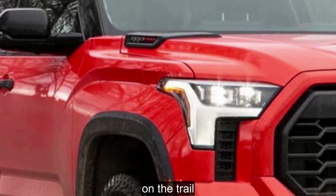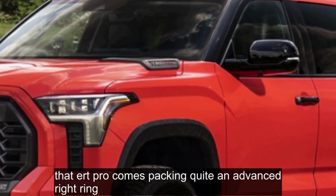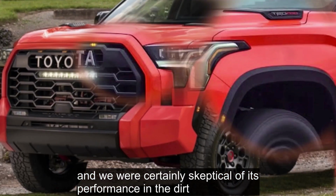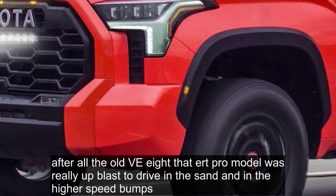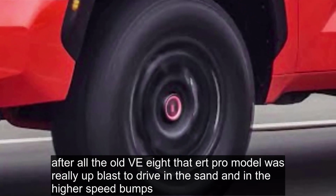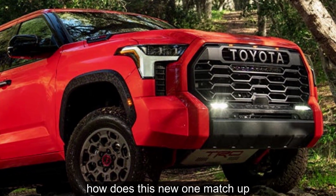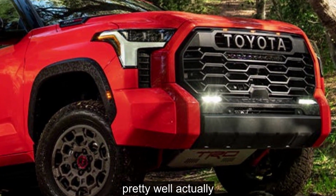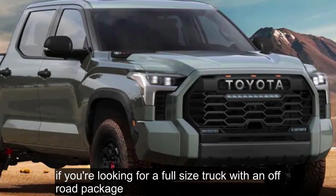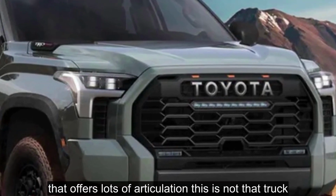On the trail, the TRD Pro comes packing quite an advanced drivetrain. And we were certainly skeptical of its performance in the dirt. After all, the old V8 TRD Pro model was really a blast to drive in the sand and in the higher speed bumps. How does this new one match up? Pretty well, actually. If you're looking for a full-size truck with an off-road package that offers lots of articulation, this is not that truck.